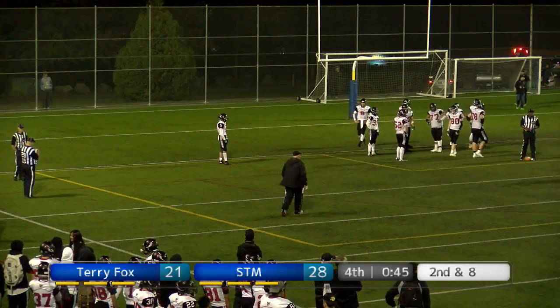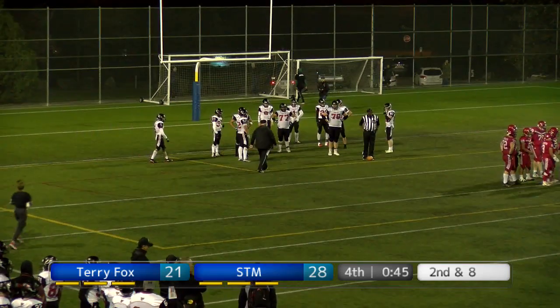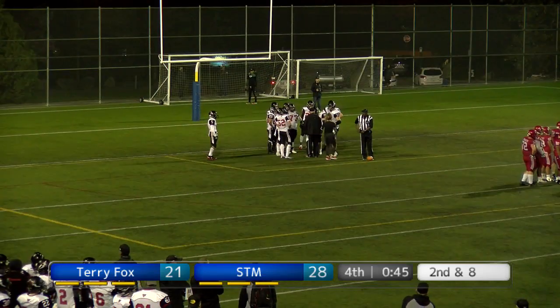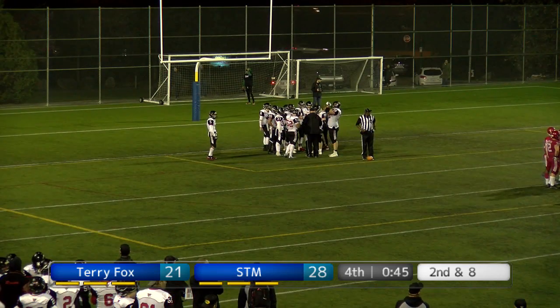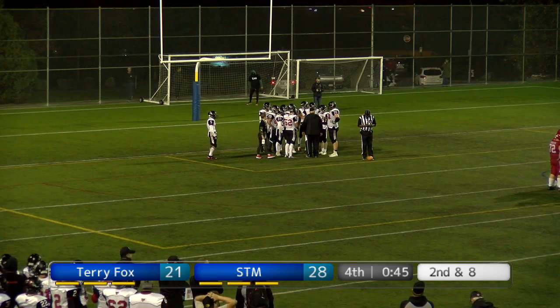Boy, I tell you, you really have to commend the St. Thomas More Knights for just battling away. They're playing without one of the outstanding linemen in the province, who is unfortunately injured. Sam Steele has been a long-time starter for the St. Thomas More Knights, and he's probably their best player on their team.